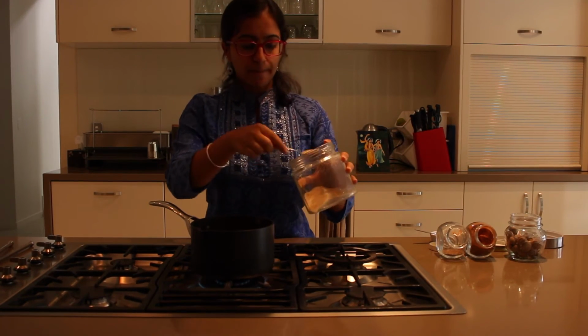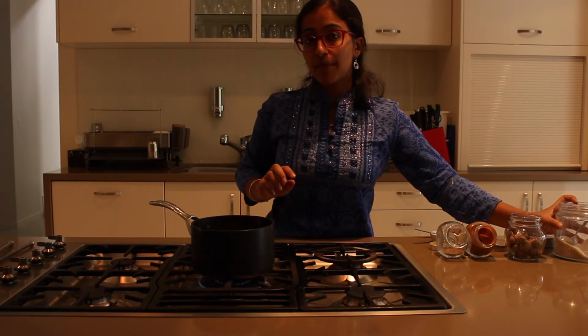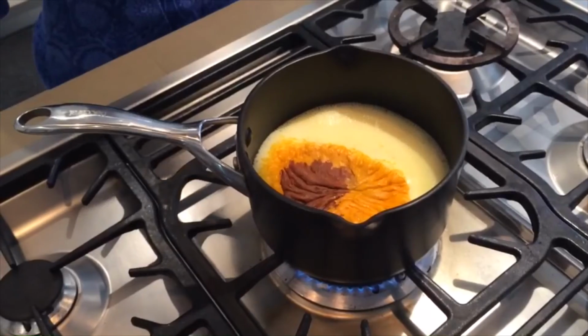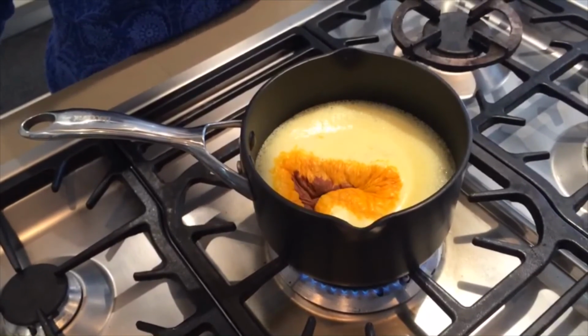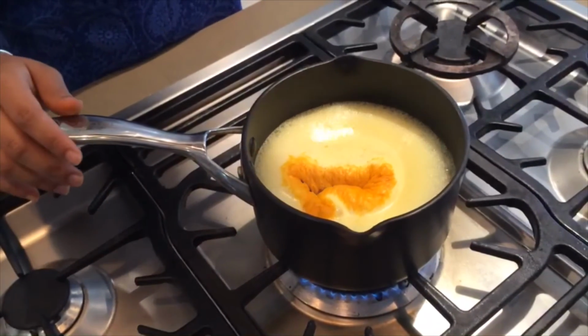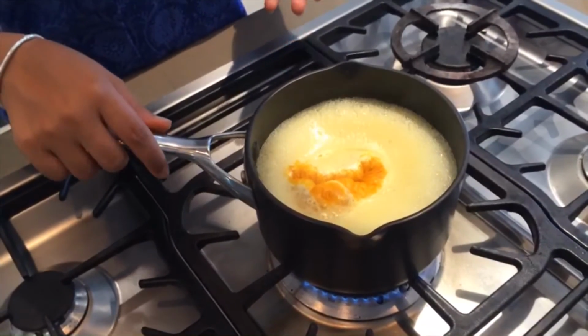So I'll add a bit of sugar, just about a teaspoon. Raw sugar is the best. You can even use jaggery or rapadura sugar. So now you can see we're letting the milk come to a boil. This is the first time it's coming to a boil. We'll let this happen maybe another one time, and then we can take it off the heat and it'll be ready to serve.